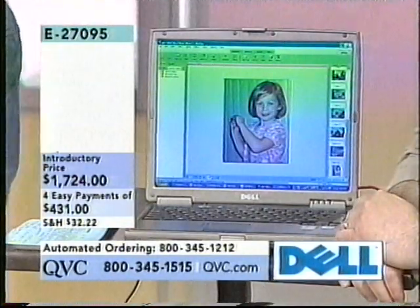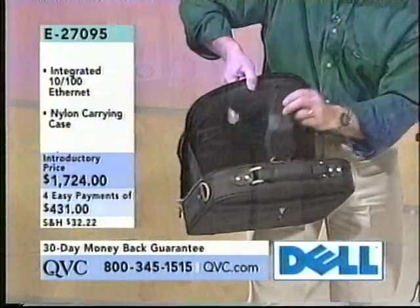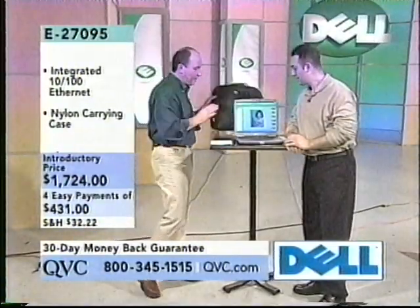So stay tuned. But look at this. Got a great case here. You have files that you want to carry, there's that shoulder strap. Yeah, you can put your notebook and carry a lot. But again, the notebook itself is only 5 pounds.